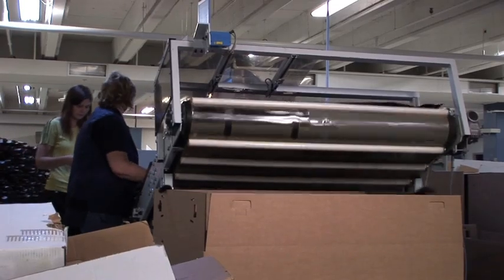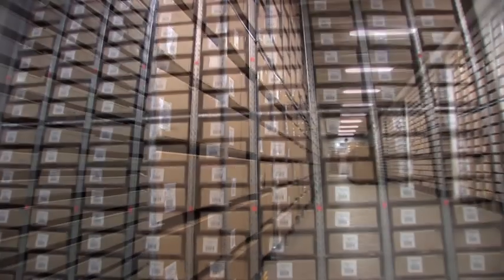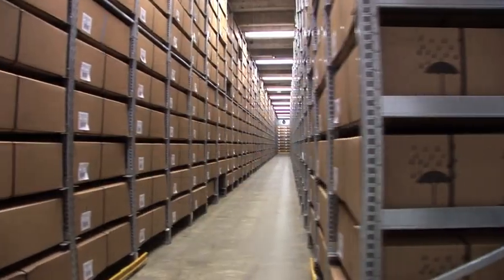Customers leave the purchased pelts behind, and they're packed into boxes in the large cold storage rooms at Kopenhagen Fur until they're ready to be dispatched to wherever the customers want them.